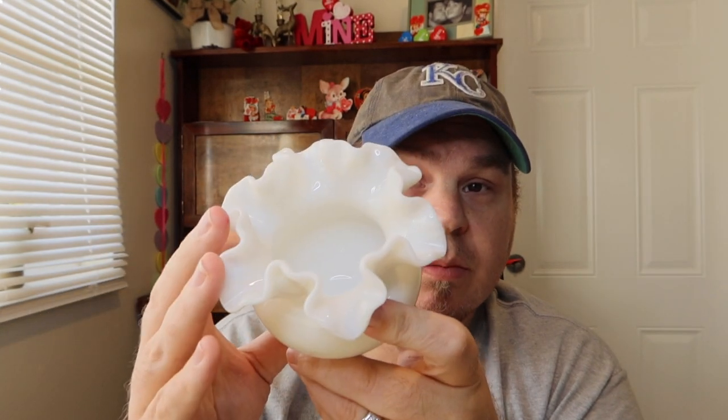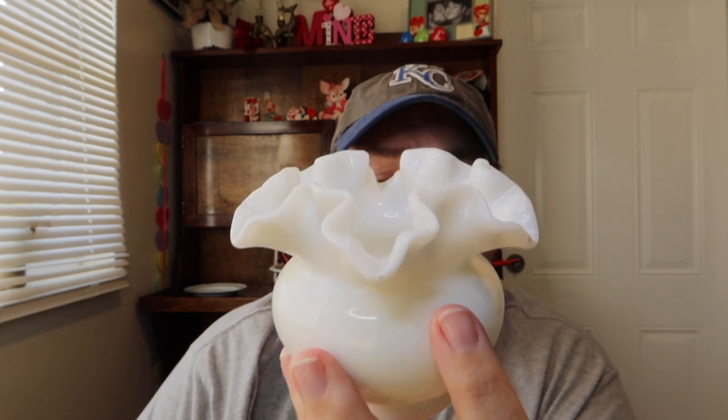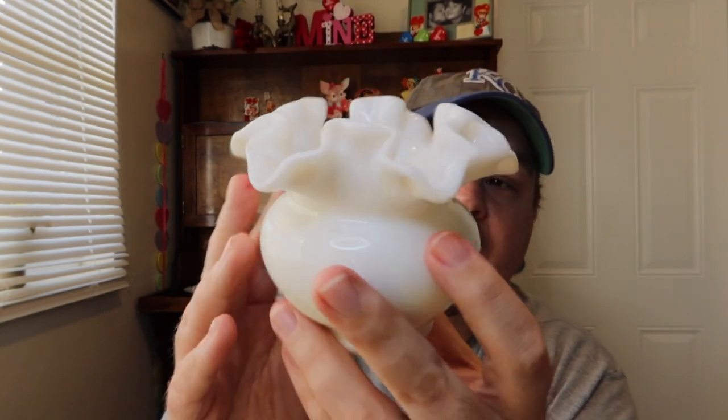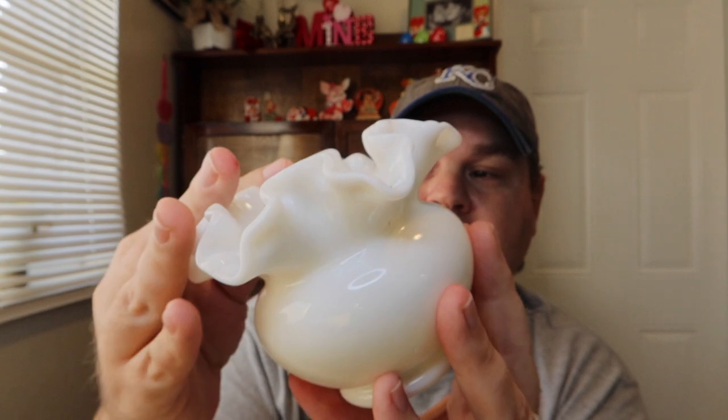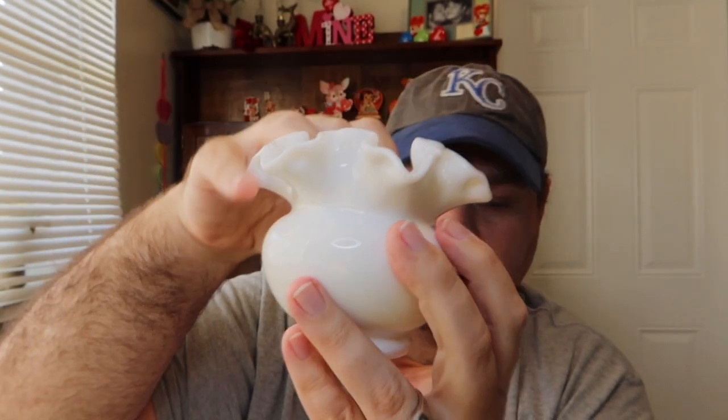And I picked this up. They said it was Fenton. I don't know. It's not marked Fenton anywhere, but it's a vintage milk glass ruffle bowl. I thought it'd be really cute to put red roses in for Valentine's Day, or you could use it for any occasion, really. I got this at the Wirewood Antiques here in Altamont. I only paid $6 for it, and it has no chips, no cracks. It's in great condition. I thought it would look really pretty with red or pink roses in it.